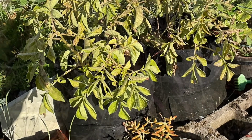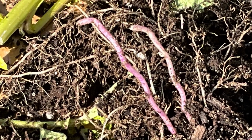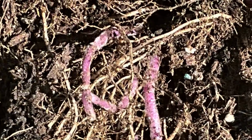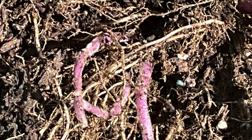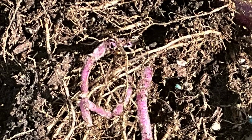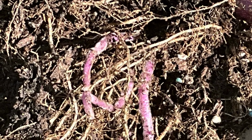And this week, we're going to be harvesting our potatoes for the first time ever. And look at these purple root systems. I have never seen this before. Well, sit down with your cup of tea and see what I harvest this week. Don't forget to watch to the end and watch the potato harvest.